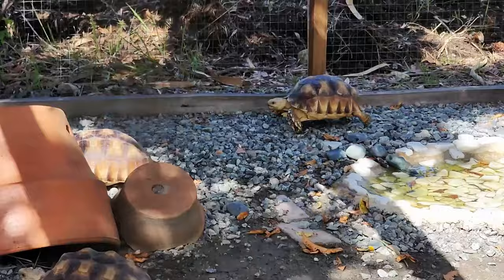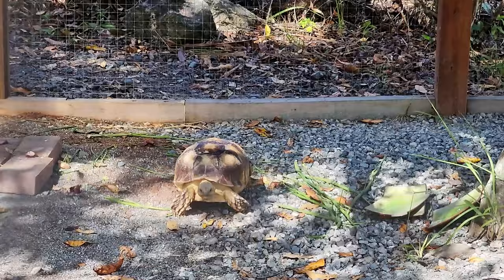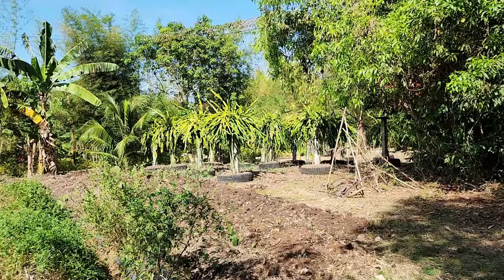Oh, he's running along. I'm not sure if we can see him, but I don't think a tortoise has ever moved this fast before. He loves you. He's coming straight towards us. Where's the food, man? Where's the food? We made him run all this way and we don't have food. How do we tell him this basket is empty?